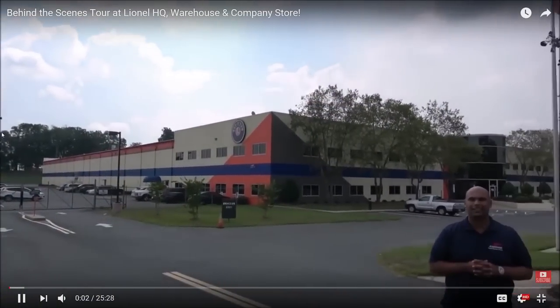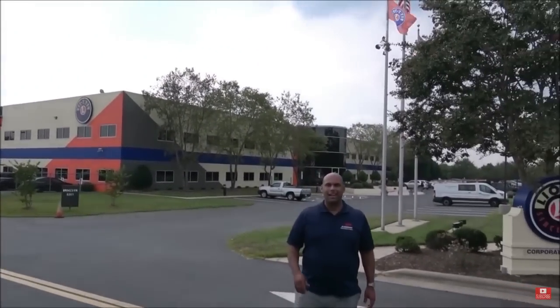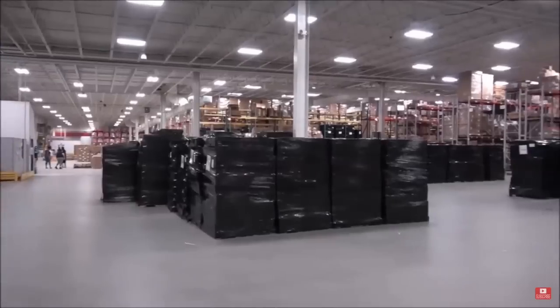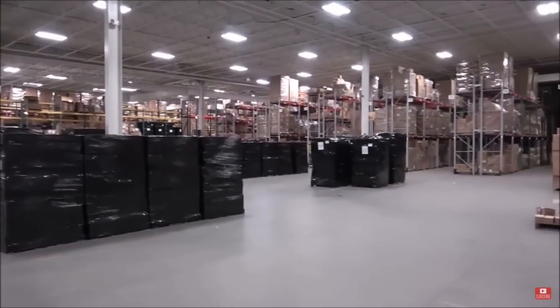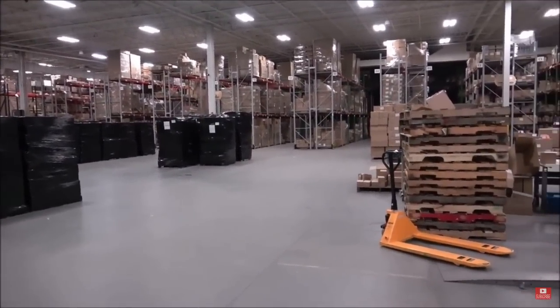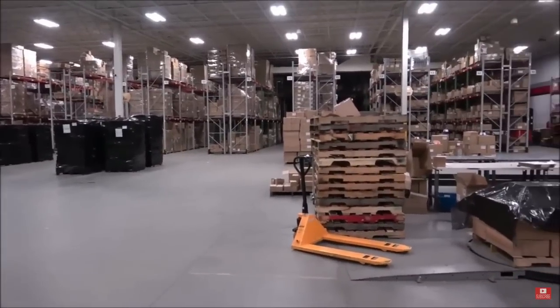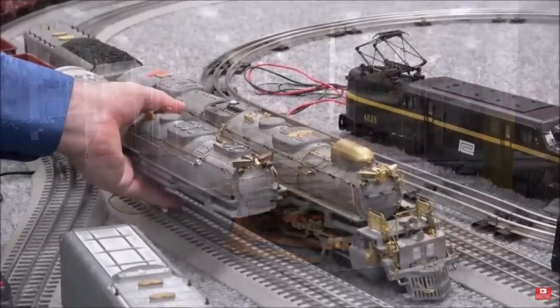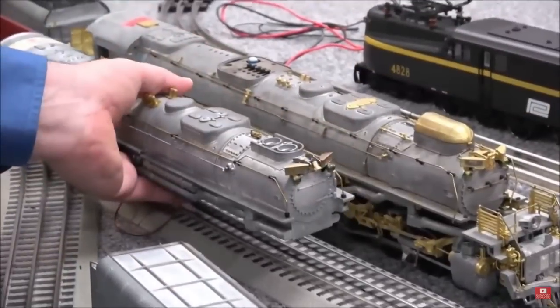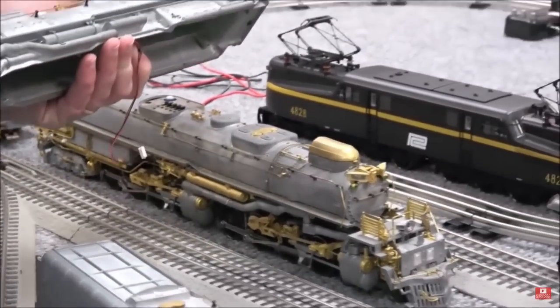The only other thing I've got on my list is James Wright took a visit 2 weeks ago to Lionel, and he called me up and told me all about it on the phone, and it was absolutely amazing. Lionel Trains is located in Concord, North Carolina, where they have a very large warehouse. I'm just blown away at how big their facilities really are. Lionel's a big name in the hobby, and it has been for years. Their 027 Big Boy locomotive blew me away. James was showing this model. It looked just absolutely magnificent.